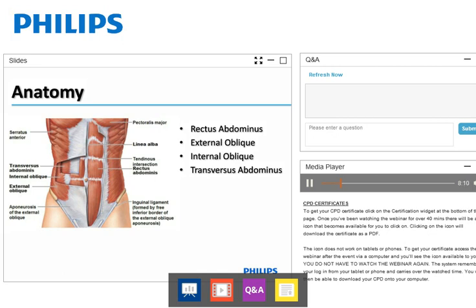And these aponeuroses combine in the midline to form the linea alba, and lateral to the rectus abdominis, they combine to form the linea semilunaris. We can see that there, in between the obliques and the recti.